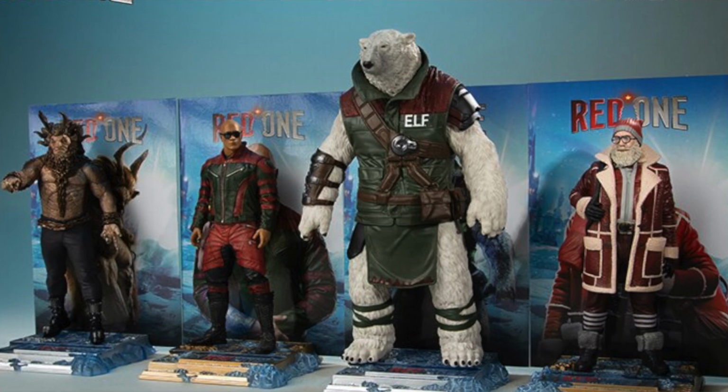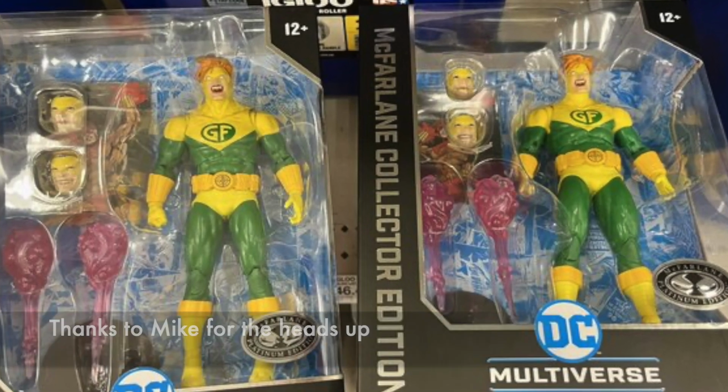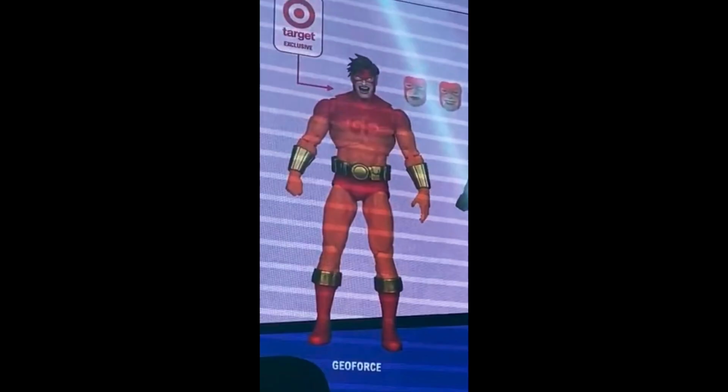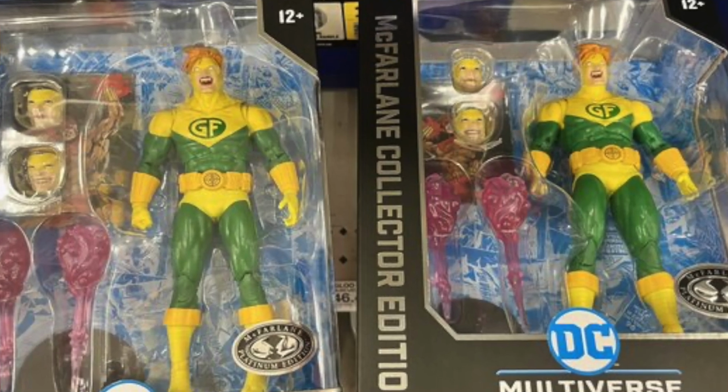And then one final thing from McFarlane Toys I wanted to go on and share with you is a look at the Platinum Edition upcoming Geoforce figure. So this figure was first announced again at New York Comic Con, the regular version that is, which is in the more traditional brown and orangey colors. That is a Target store exclusive. You can see here this Platinum Edition is more classic colors with the green and yellow. I assume this is also going to be available at Target because the regular version is the Target store exclusive. But again, this is our first look at the Geoforce figure, Platinum Edition version of the figure. And then, like I say, we got to look at the regular version during New York Comic Con.